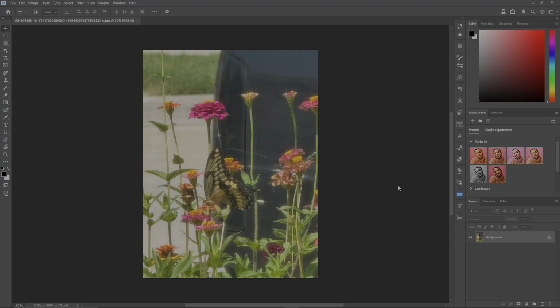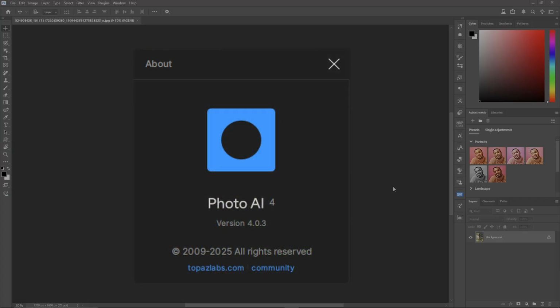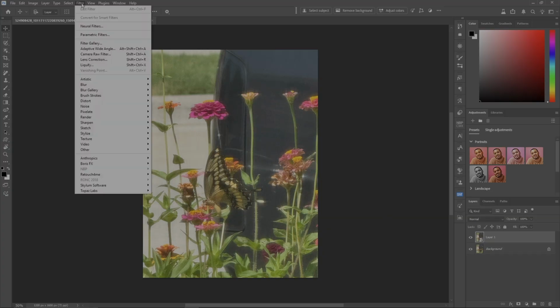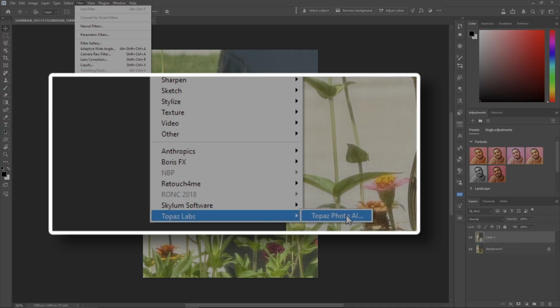Now, last year when I did the list, they were at version 2.4.0. Now we're already up to 4.0.3, and things have changed in the GUI and so on, but it's just gotten better. So let's go here. I get this lovely picture of this butterfly and some flowers. So what we'll do, we'll copy the layer and make it a smart object. Filter, Topaz Labs Photo AI.